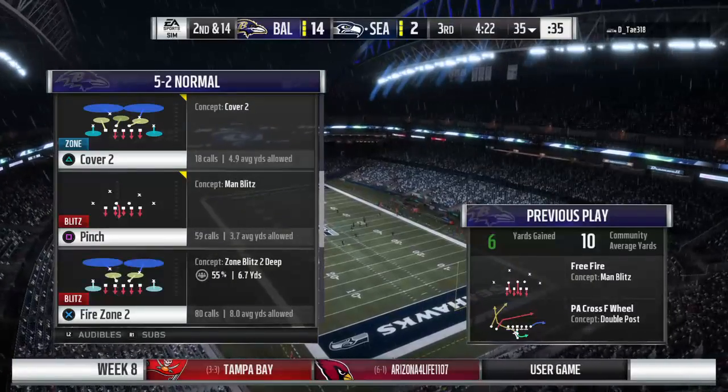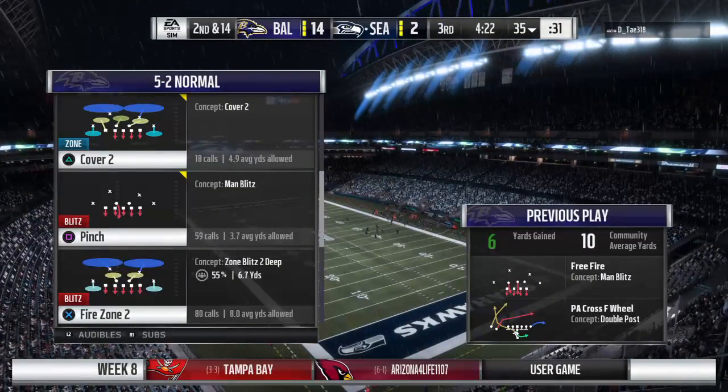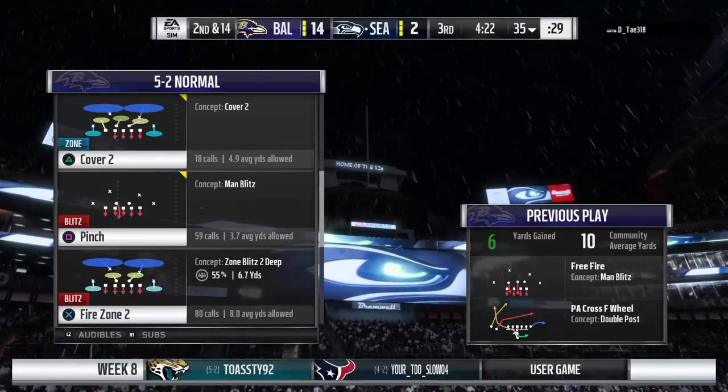That's real simple, partner. Keep your hands inside in the chest area. You're probably okay. You get it out on the shoulders, get them wide. Usually going to pick up a holding call.